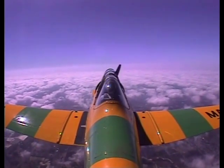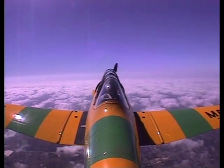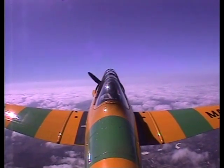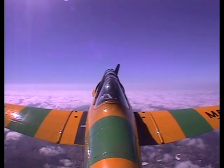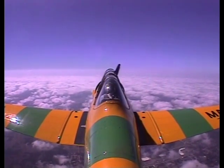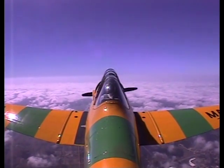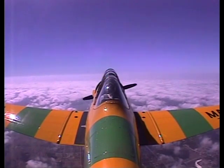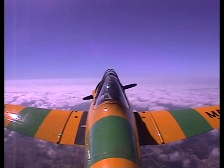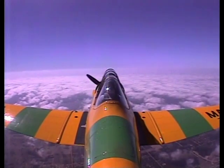Let's go ahead and bring the power back to 20 inches of manifold pressure. We'll maintain 5,500 feet. Okay, watch the altitude. I was a little bit too eager with the aft stick. Yep. That's alright though.